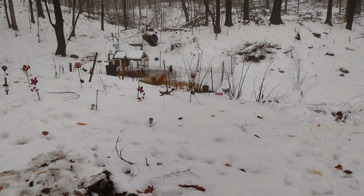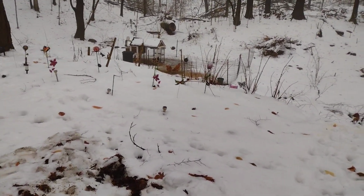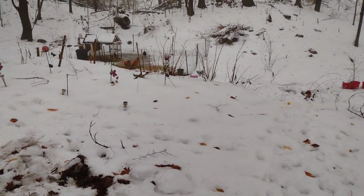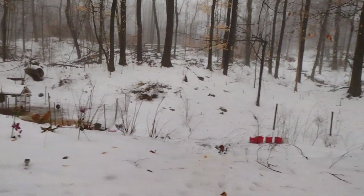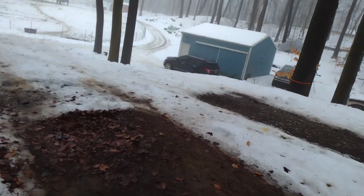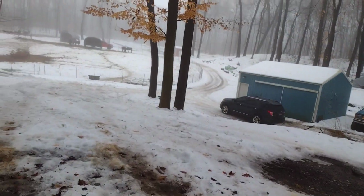You see our roosters down there? Silly boys. My husband can't wait to get their pen done because they're going to be in a lot larger pen than that, obviously. Okay, look at that. The ice is almost melted off here. Oh, I can feel it's like misting out right now.